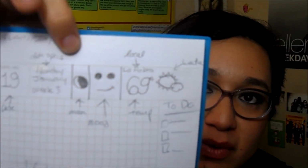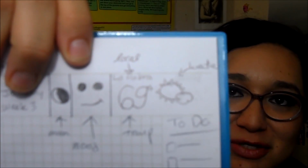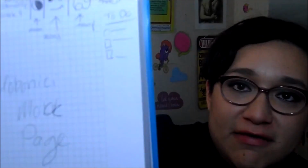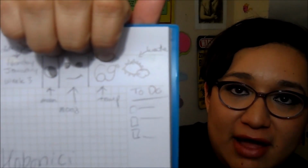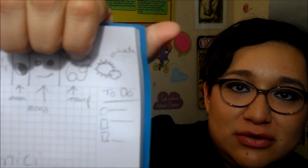You have a place for the moon sign, moon phase. And then next to it, something that I added is a little place where you could doodle your mood. I thought it was cute just to see where you are during the day and during your life, to see if what you're doing is actually working out. And then right next to it, I have the temperature, I have the location because I move around a lot, and also a little doodle of the weather.